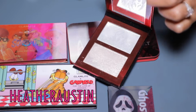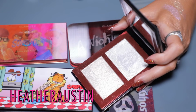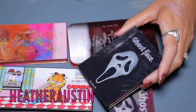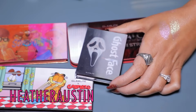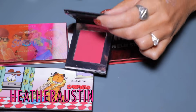This is good. Like, this highlighter, it's really good. Look at Ghostface and then the knife. It's good. Ooh, you know, this is gonna be a yearly favorite. Ghostface blush. Beautiful, beautiful red blush. I love a good red blush.